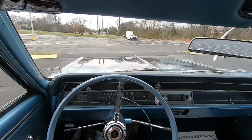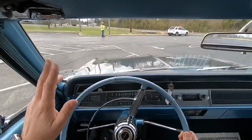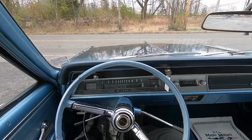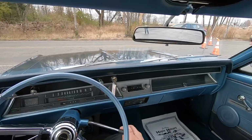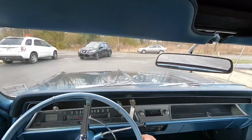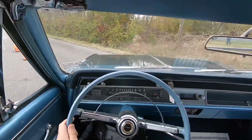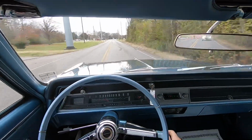Pull out. Like I said before I ended the video, the kickdown's not hooked up, so we are going to... I'm not sure what that guy was saying, but we will go left. And we got her down in low now. Uh-oh. Never mind. Let's try this again. All right, we got her in low, so.